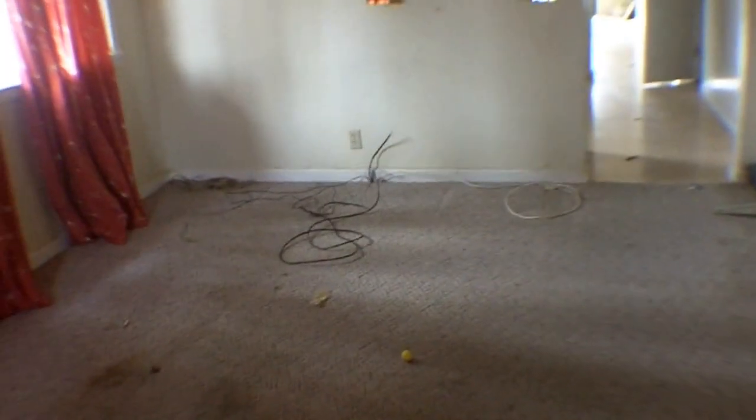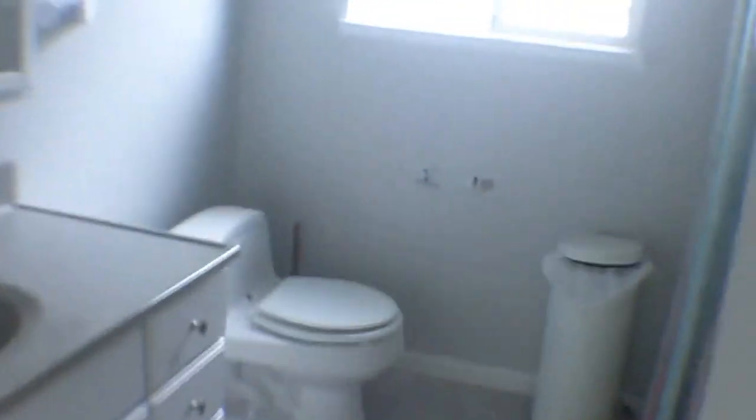This is the living room. 3-bedroom, 2-bath. Here's one of the bedrooms. Here's a guest bath. Shower over the tub. Second bedroom, door that goes outside.